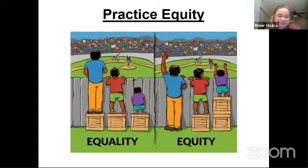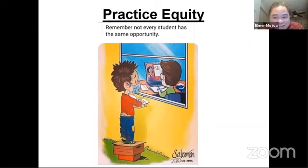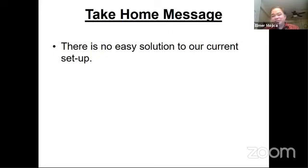Even without the pandemic, I practiced this already. I always try to help those students who need more help. And the problem that we have right now is digital inequality. Just because one has access to a computer doesn't mean they're good at it. We have to take into consideration that other people might not have the same opportunity. So the take-home message that I have, there's no easy solution to our current setup.